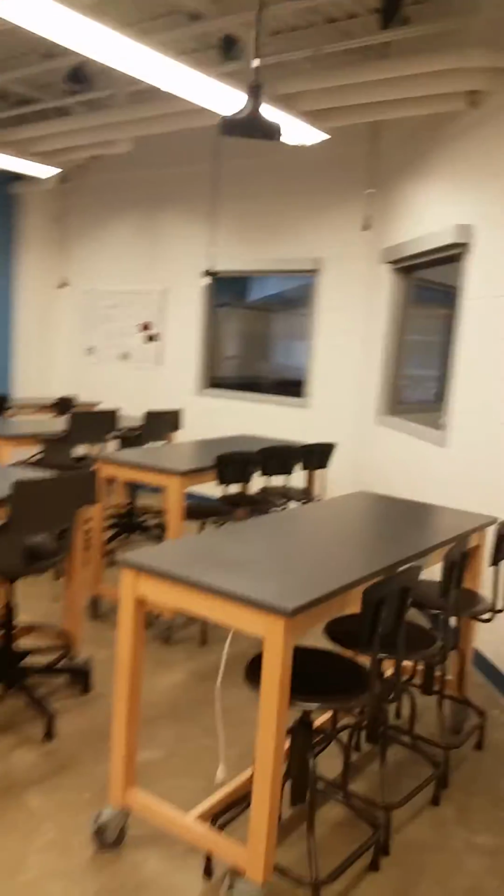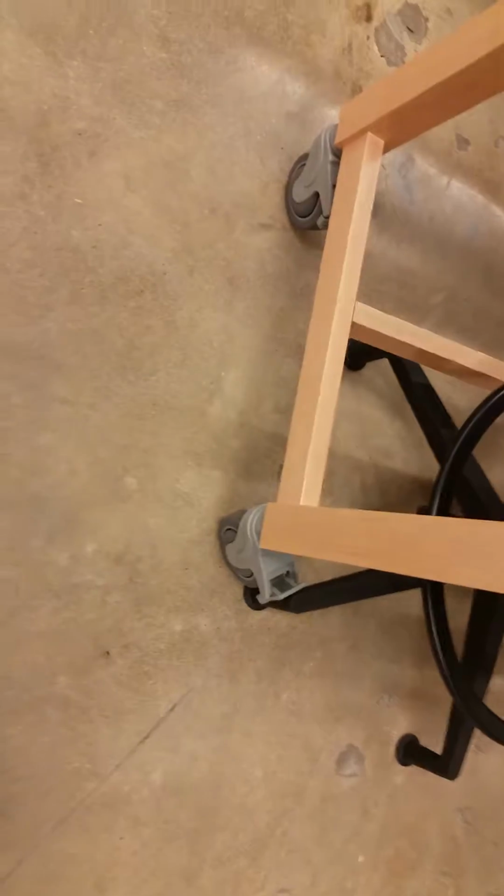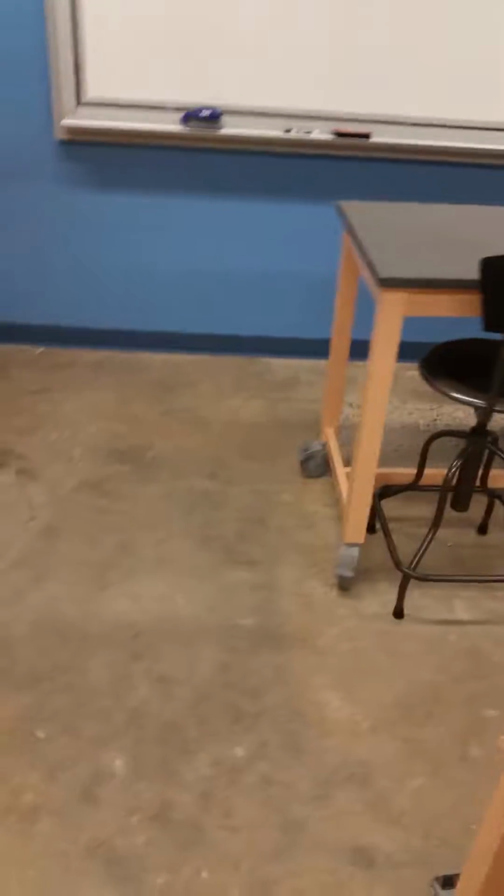This is a safety level issue. The whole lab is on timers and motion sensors, so lights turn off and on automatically. This is the classroom side of the lab, as you can see here. I'll give you a wider view. These desks are all on casters with power that hooks into the desk and drops down from the ceiling, so we can manipulate the desks and put them in any shape we want.